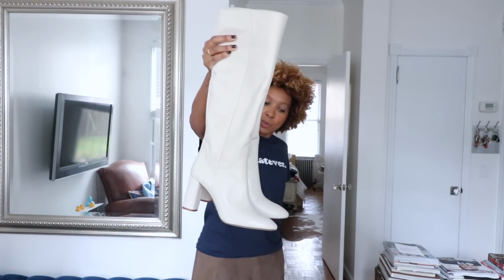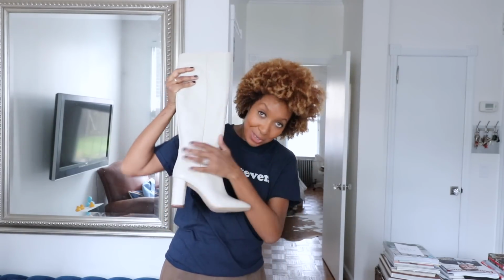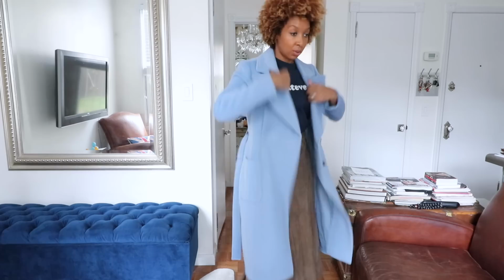So I went with these ones because I like the idea of this being my neutral, and I thought, what would I style with it? I like the suede and the casualness of a tee with it, and I got these on. Great. And then for the coat, I like the play on the two shades of blue. I love this sky blue wool coat from Reese I got recently.